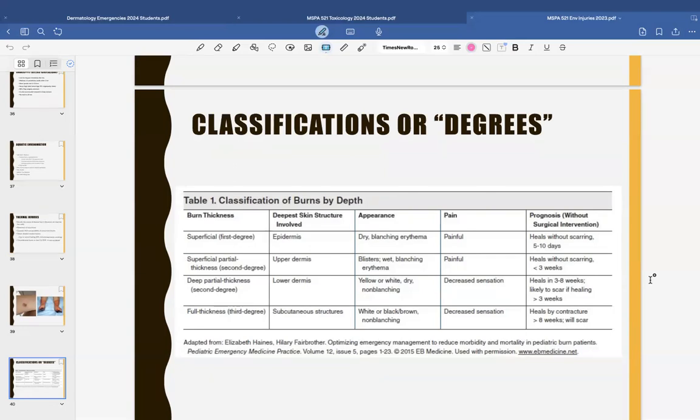All right. So there's different types of burns. Most burns that I've seen are superficial, first degree, or second degree. The difference being, is there going to be some sort of blistering? Usually that's because the upper dermis has been involved with a second degree burn. Most sunburns, for example, are just at the level of the epidermis, sort of a dry blanching. Both are painful.